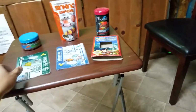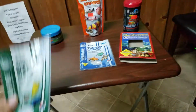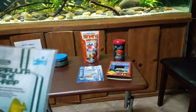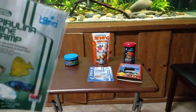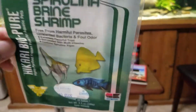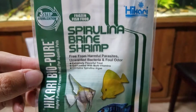Now let's go to the frozen food. I actually just took out the covers because I don't want them to thaw in front of us while we're discussing this. But yeah, the first one is brine shrimp. This one is, it doesn't matter, this one has spirulina in it.